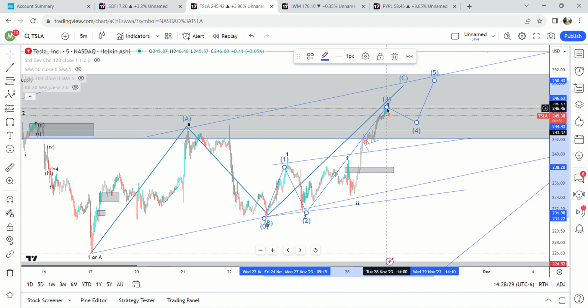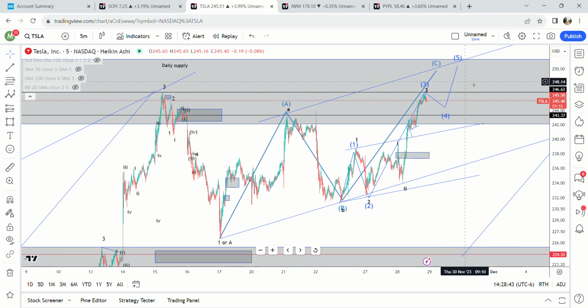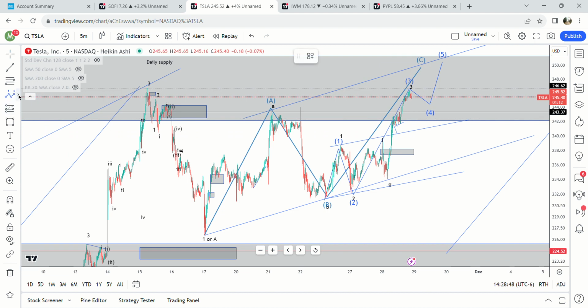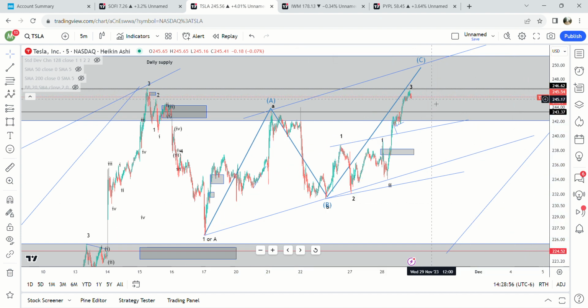Still holding my puts. They're out for January and February at 240. So unless we see some kind of crazy move higher here, I'm probably going to stay in those puts and just hedge with calls until I figure out if it's going to keep on going higher or if it's going to play out like I think it's going to play out, which is basically a bull trap like that. So that is my thoughts on Tesla.